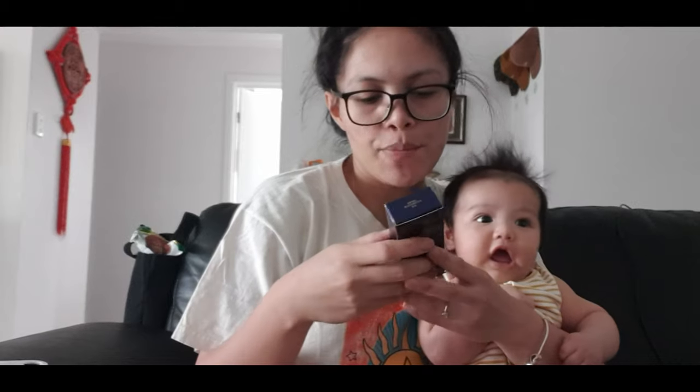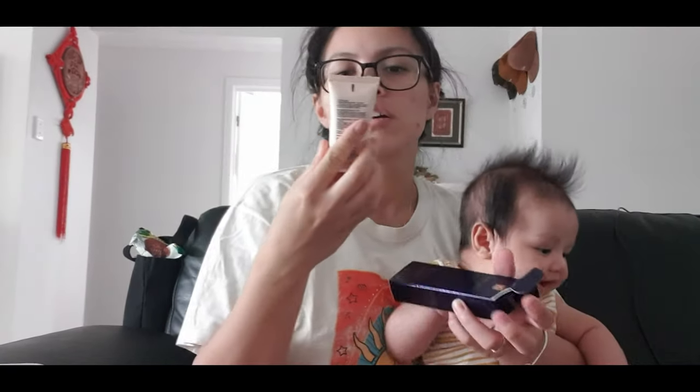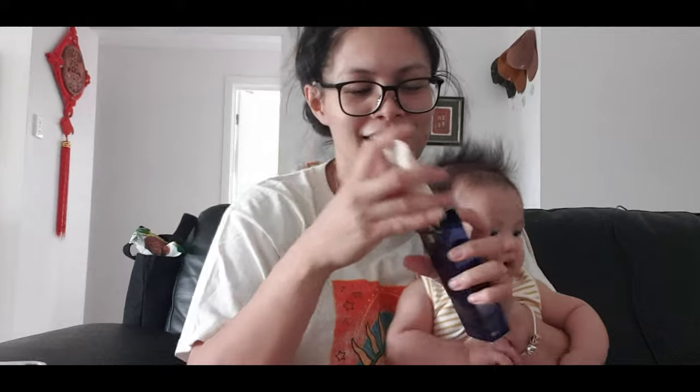Next is the Estee Lauder Illuminator Radiant Perfect Primer Plus Finisher. Yeah, so that's how it looks. Open it. I haven't tried this yet, that's why I bought this, to try. So we'll let you know if it's good.